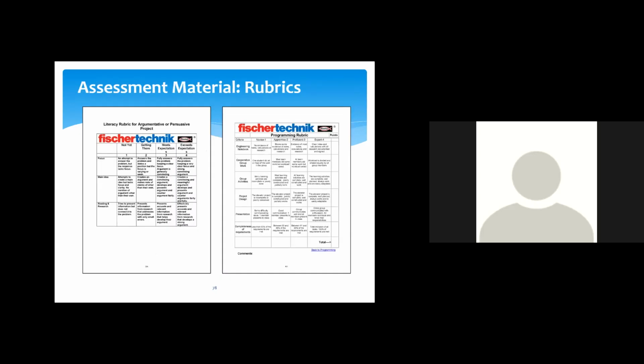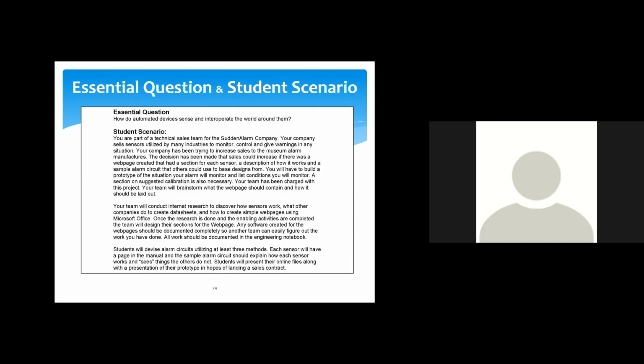Next up is the assessment section with links to both general course rubrics as well as rubrics related to that specific theme unit. After that, we have the essential question. And this can be thought of as the major idea to be explored in this unit. Now, in this example, taken from the unit focused on sensing and vision systems, the question being put forth is, how do automated devices sense and operate in the world around them?